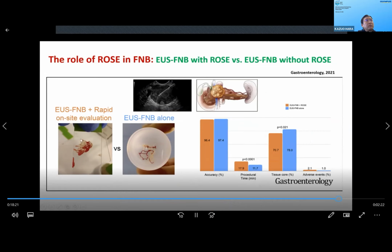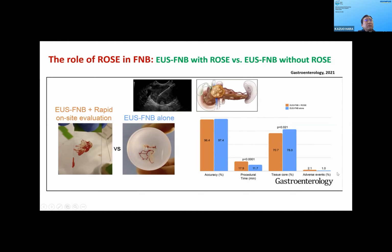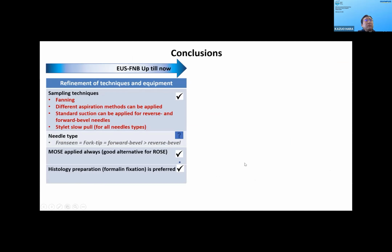And you can also see here that they are comparable in terms of diagnostic accuracy, tissue core, and adverse events. Also, FNB without ROSE requires less procedure time. So I think with that, we can conclude that different aspiration methods can be applied for the aspiration techniques when we use FNB needles.